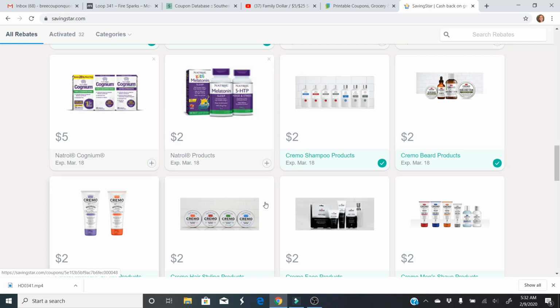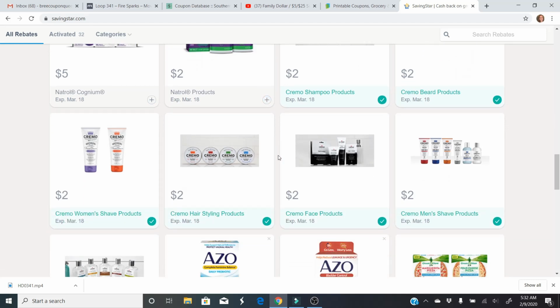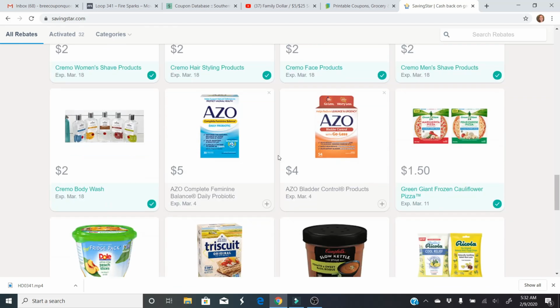All the Cremo products, there were Checkout 51 rebates as well, but those have all been used. A lot of Cremo products we've been seeing in clearance at CVS and Walgreens, so make sure you guys check your clearance section. You may wind up getting them for free or super, super cheap if they're on clearance and you're getting a $2 rebate back.